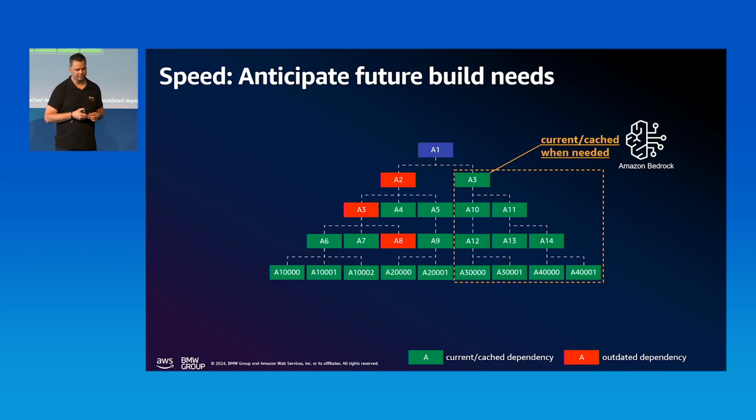But based on the data we have, we believe we can predict which version of a particular dependency or artifact will be required in the future, and we can build these artifacts before they are requested. And this, of course, will also shorten the feedback cycle for a particular build, because all these dependencies we may build upfront. So these are just two examples.